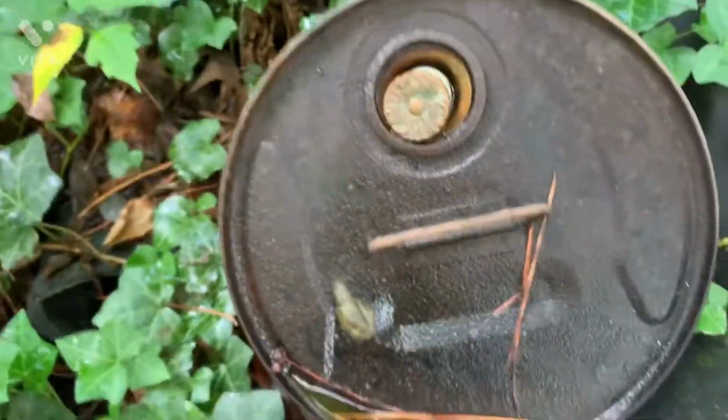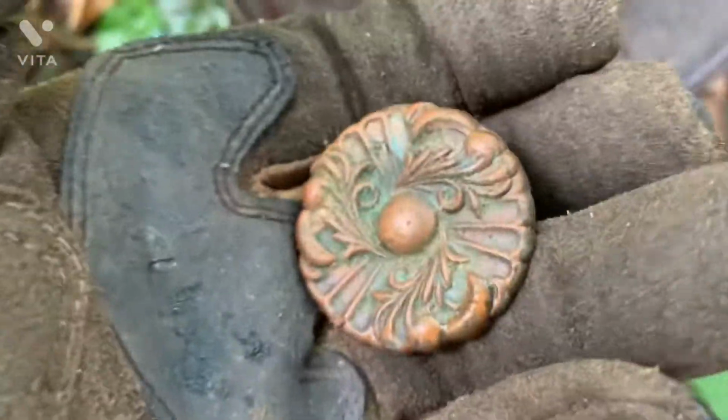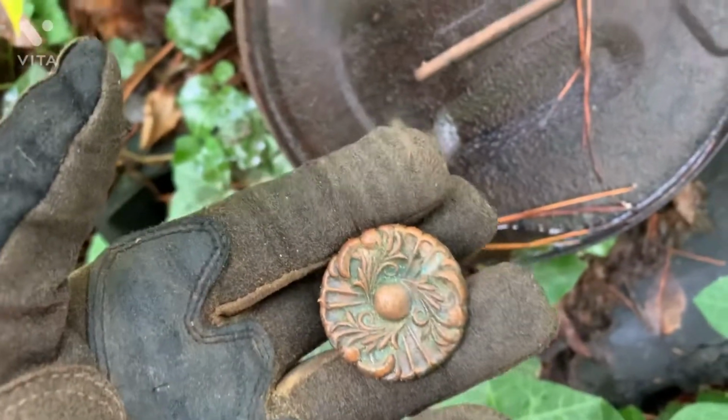It don't look like we're stuck right there, in this can. Looks like a knob handle, cabinet handle or something, I think. That's cool right there.